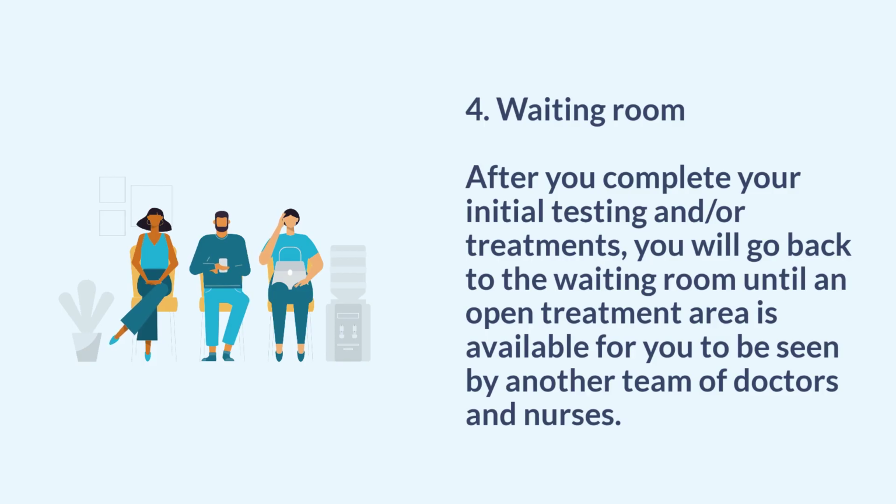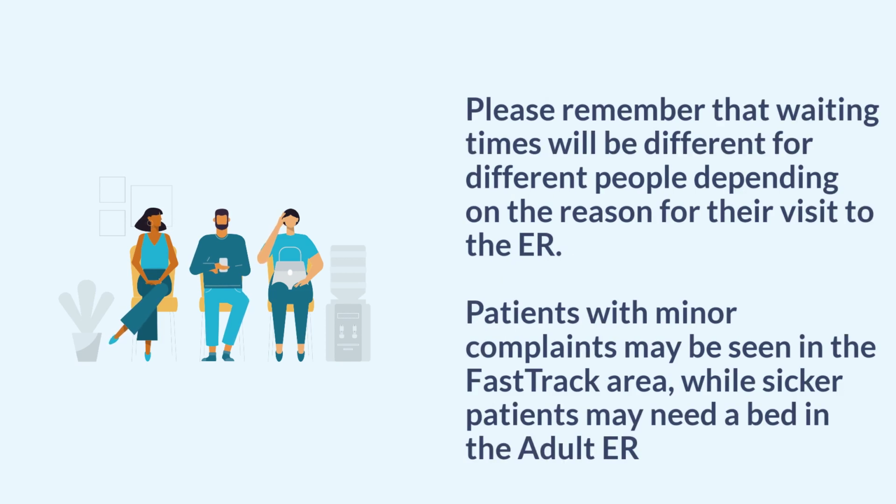After you go through the testing and treatment area, you will be asked to wait in the waiting room until an open treatment space is available for you. Please remember that waiting times will be different for different people depending on the reason for their visit. We also have different treatment areas. People with minor complaints or those that need fewer tests and treatments might be seen in the fast track area, while sicker patients or those that need more tests and treatments might be seen in the adult ER.